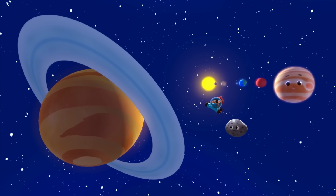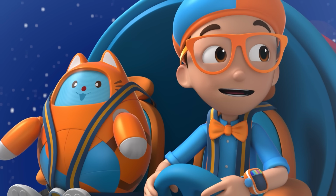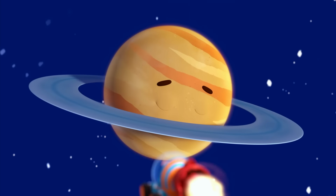We sure are a long way from the sun now. Welcome to Saturn and her rings. Whoa, they look beautiful. Can we get closer? Of course!